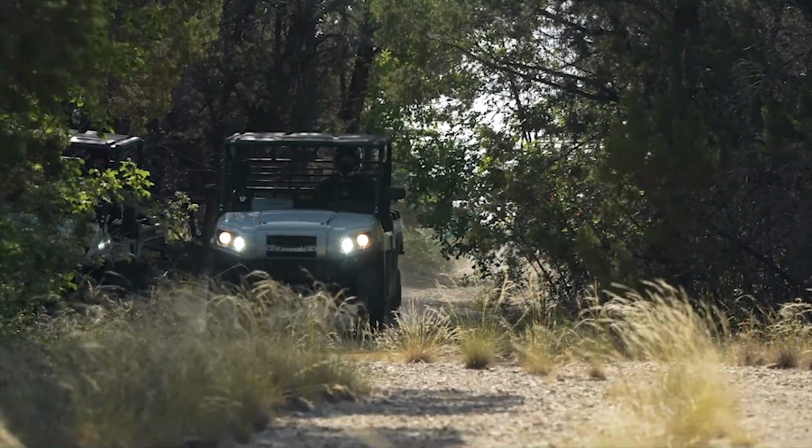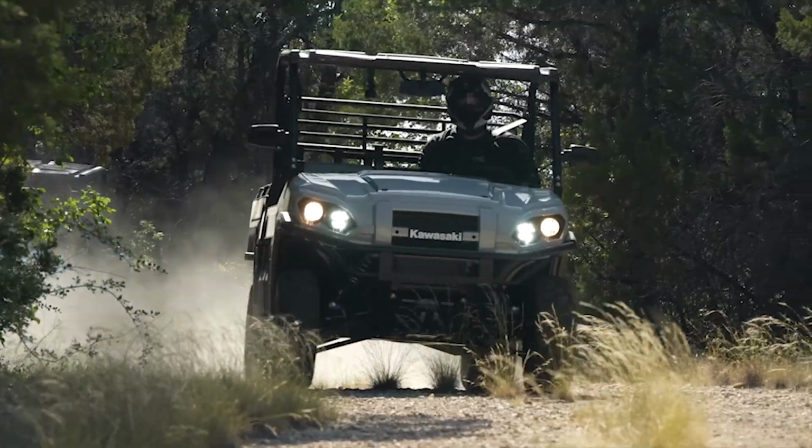I think Kawasaki is known for having just some of the better suspension setups from the factory, and it's very evident with the Mule. And to have that flexibility of adjusting the preload even further is just better options for the customer, and allows you to even stretch that ground clearance further if you're constantly running around with higher payloads.